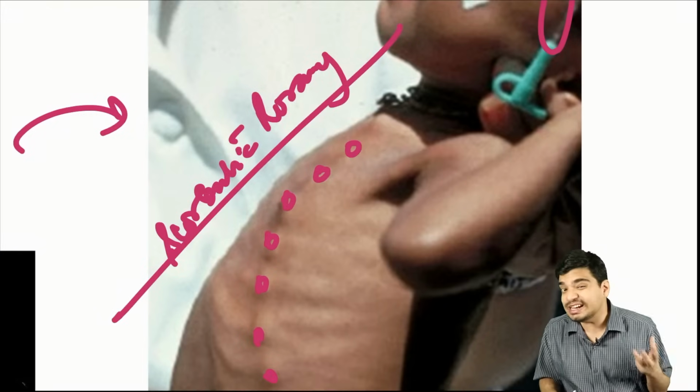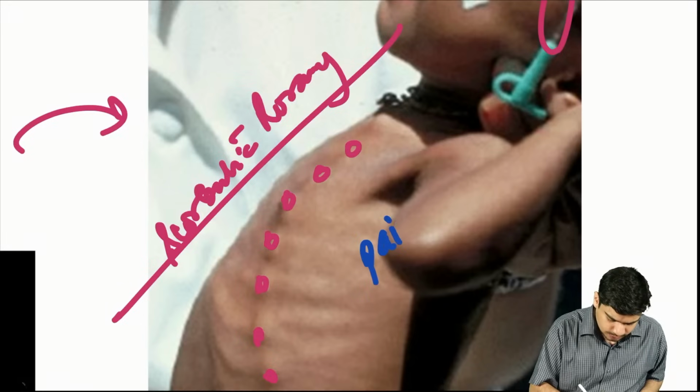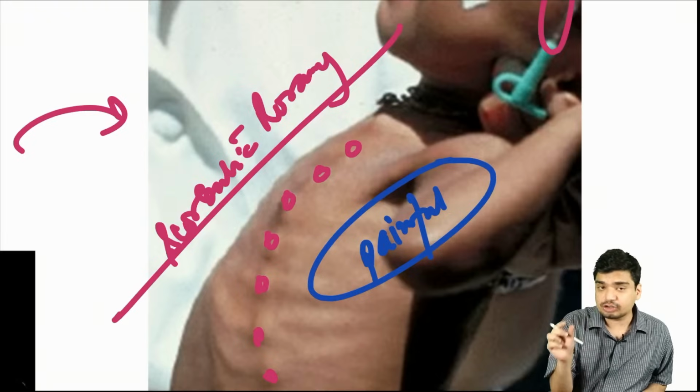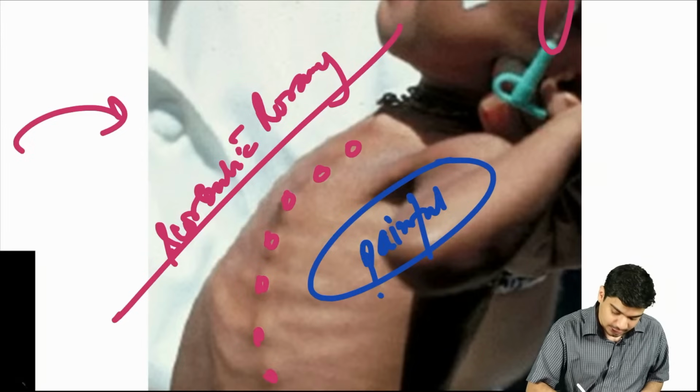Obviously, if it is bleeding, it's going to be very, very painful. So scorbutic rosary is a bead-like structure because of the subperiosteal hemorrhage in the ribs, and it's very painful. It's angulated also.